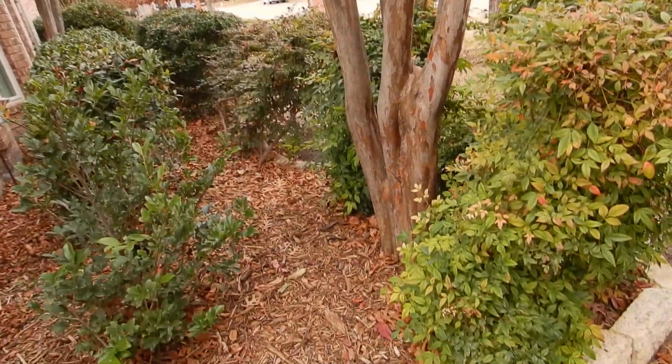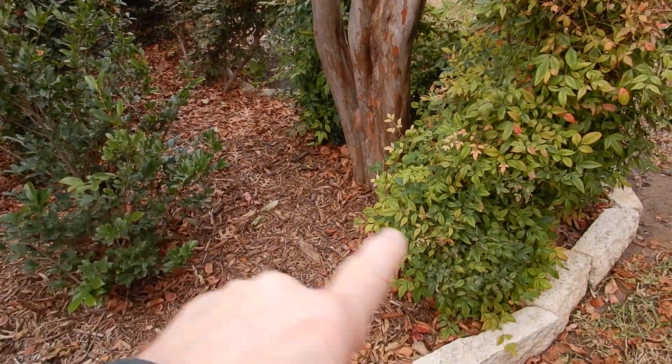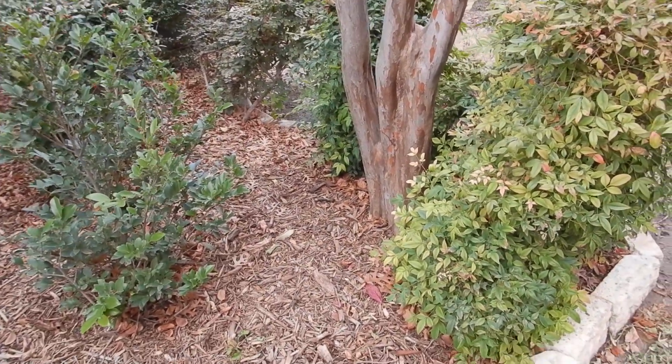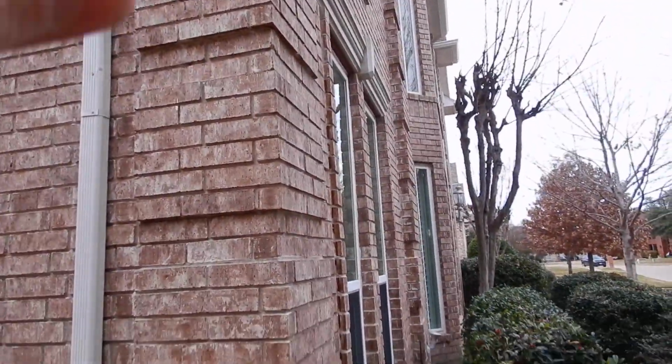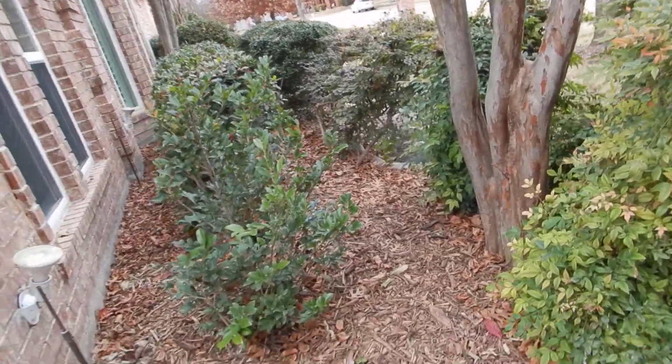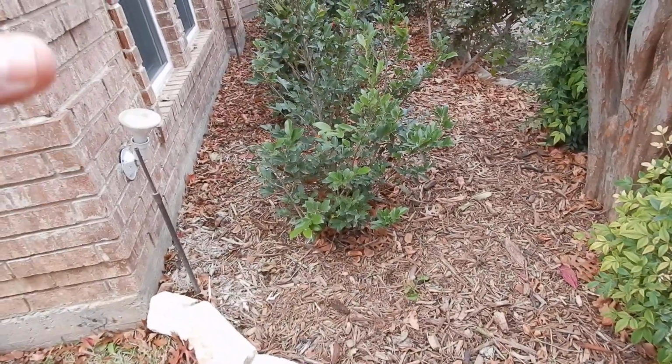This is a crepe myrtle. You can't kill this. You could cut that crepe myrtle down 6 inches above the ground or less, and it would sprout back up. You still have all the roots and stuff, but it wouldn't be rubbing against your house. But yeah, trees, I get it. It's an ornamental tree, whatever. It's too close. Wood mulch, too close.